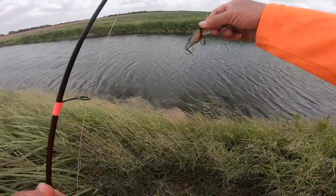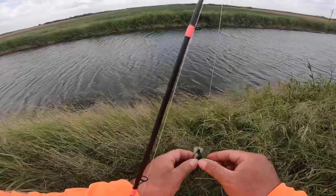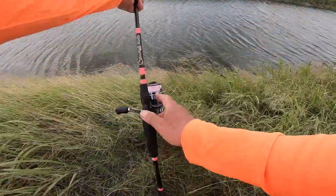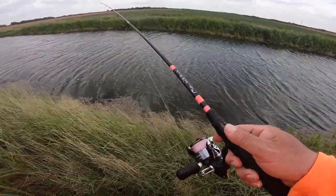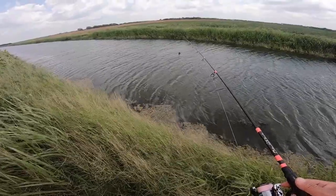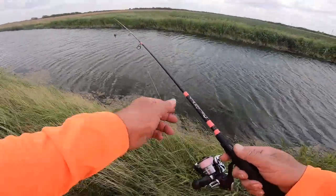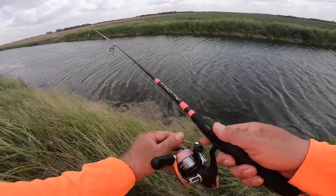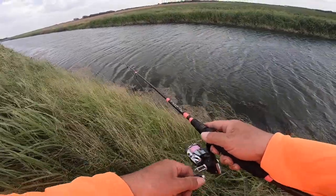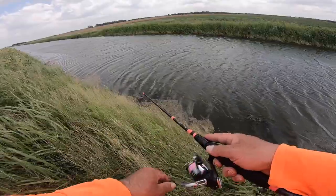Lucky Craft rainbow. Yep. All right. Catch another one with this baby. Yes, sir. Got that Lucky Craft LCRTO crankbait. All right, let's get another one. Two bass and a catfish.